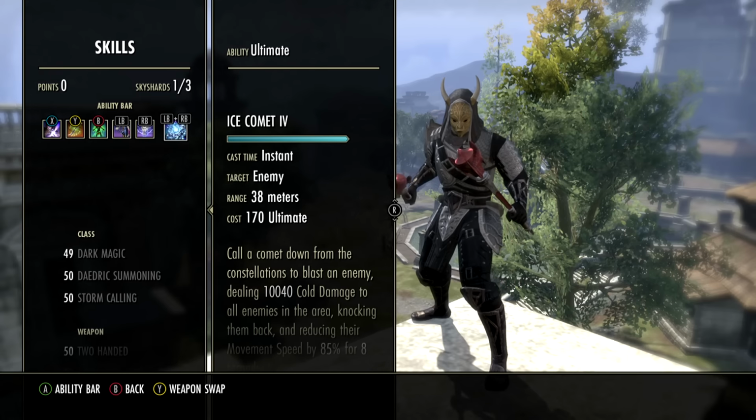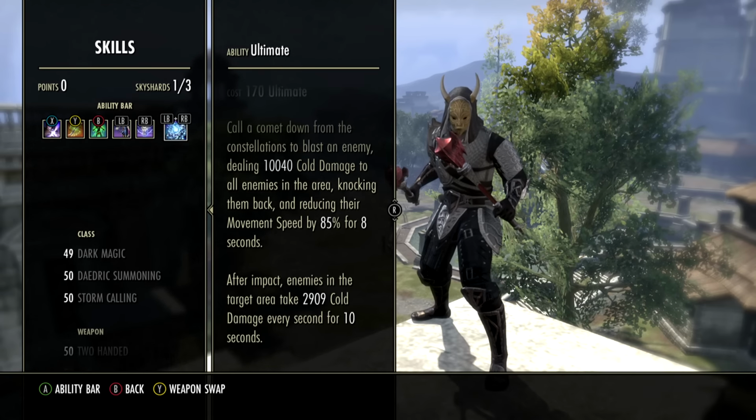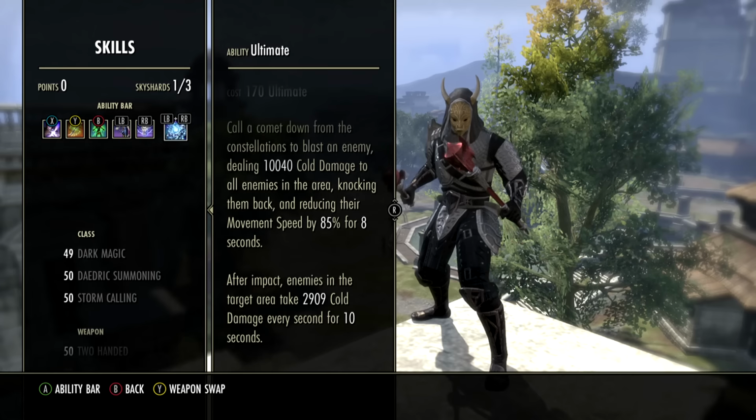Our ultimate for our back bar is Ice Comet. No introduction, very strong ability, 10k cold damage, and it does an area damage effect, leaving a ground effect on the area, doing a damage over time.